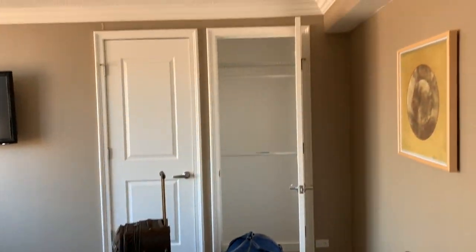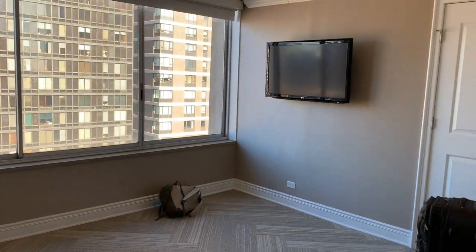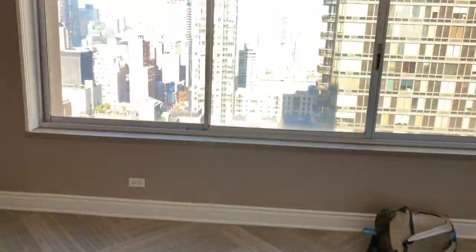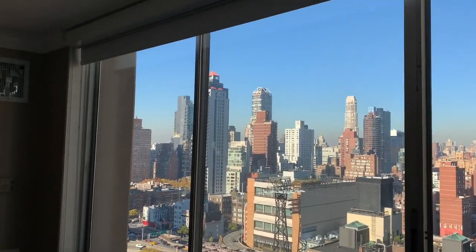This is a super big and spacious space. They also have TVs, but we're probably going to ask to remove them, as well as some artwork. But here we go. We have two closets, and then the best part is the view. Like, this is pretty sick.